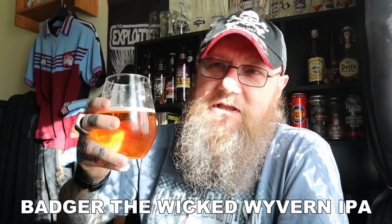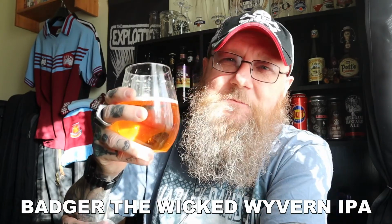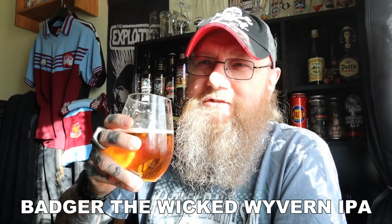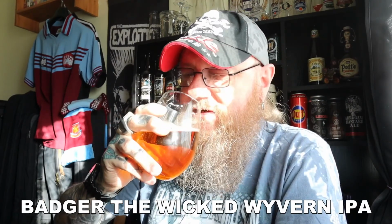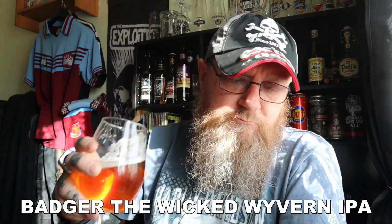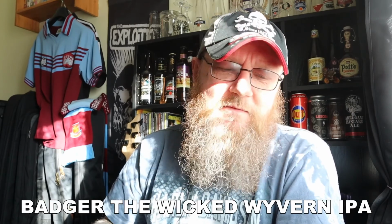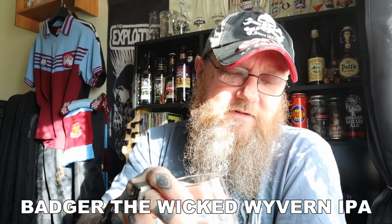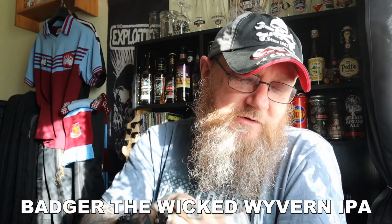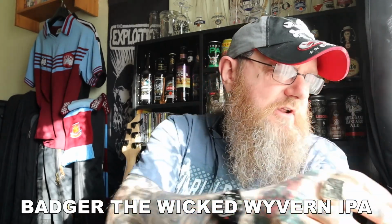There's no fruit in there, or big fruit in there. It's all about the hop bitterness and the grapefruit and that sort of dry finish, the hoppy dry finish, and that sums it up perfectly. I'd give it a 7 out of 10, and I'd recommend it if you're not a massive fan of West Coast IPAs. I'd say try this. This is very toned down West Coast IPA, typically British.